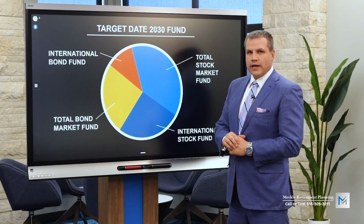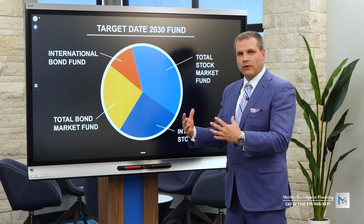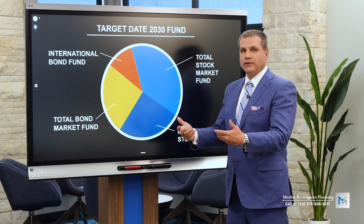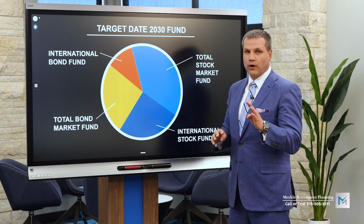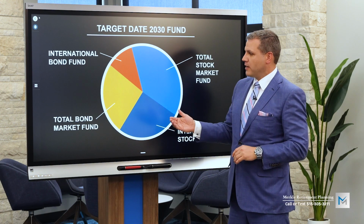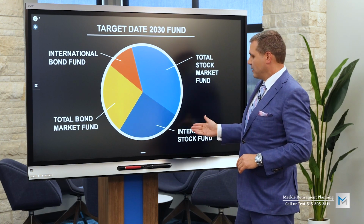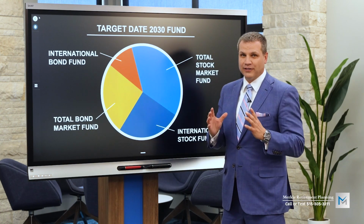Peel back the first layer. Underneath that target date 2030 wrapper are 4 different mutual funds with this particular fund. Some target date funds will have 20, maybe 25 different funds. This one has 4. So you're actually not invested in one fund, you're invested in 4 different mutual funds: international bond, domestic bond, domestic stock, and international stock funds. So you're feeling even better because it's not one fund, it's 4 funds.